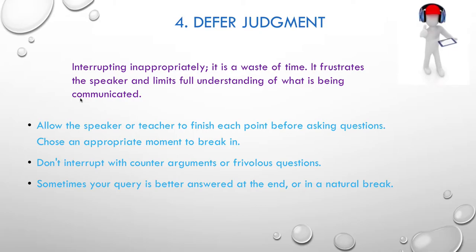Allow the speaker or the teacher to finish each point before asking a question. So allow the whole concept to be delivered and then ask your question. Choose an appropriate moment to break in. That's just good manners. Don't interrupt with a counter argument or frivolous questions. Ask well thought out, well directed questions. Demonstrate that you're learning and digging down.